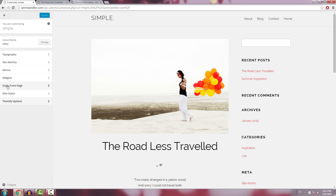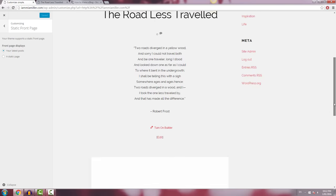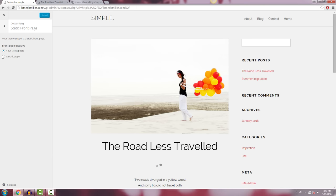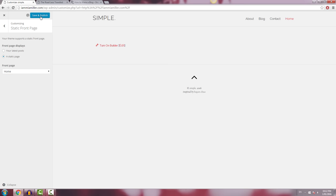Then we're going to set a static front page. What that means is it's going to set a default front page, and we're going to set that to a home page. So select a static page, or you can just leave it to show your latest posts as it is now. If you're happy with that, then you're good to go. But for the tutorial, we're going to select a static page. Front page is going to be home, and we're going to click on save and publish.